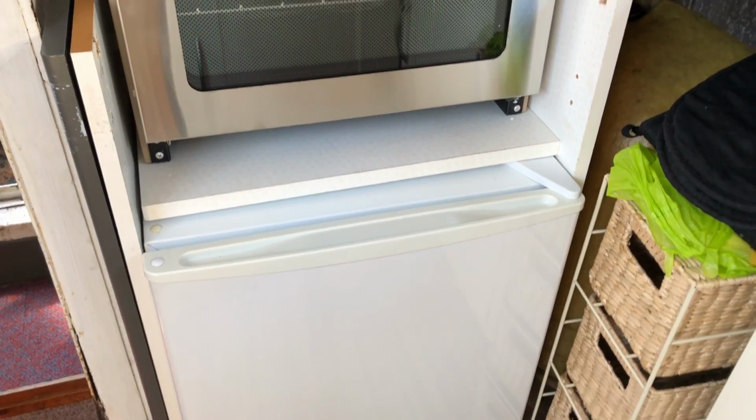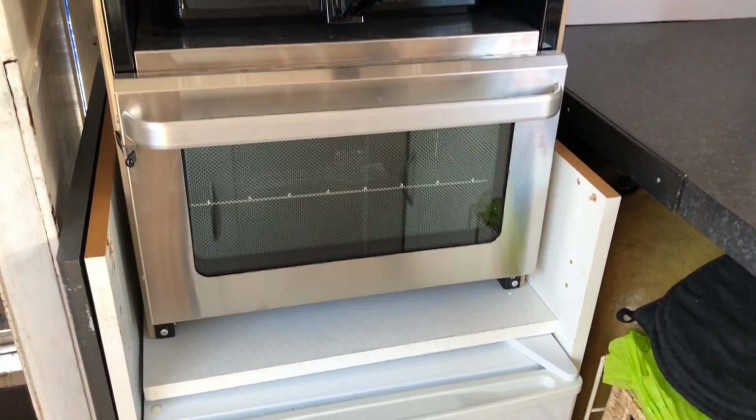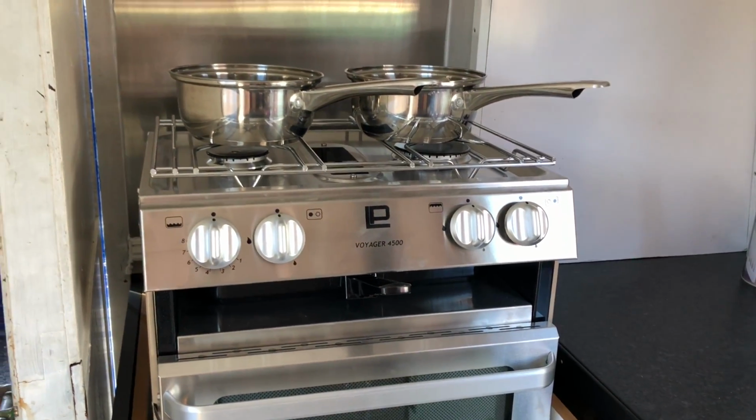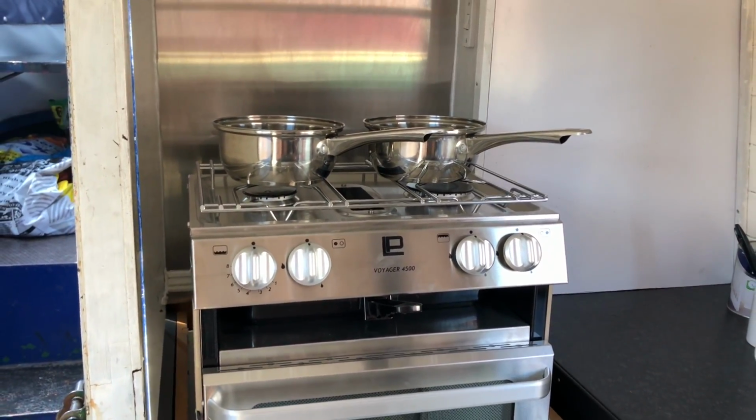So then there's other things that I've been up to, such as removing the 2 gas hobs that were on here and replacing them with a proper full oven. Now, it's almost done, basically. I want the gas piping replaced, going from the gas bottles to the oven. So I want to get that done properly by someone who knows what they're doing, basically. And that's one of them things that is going to make a huge difference.